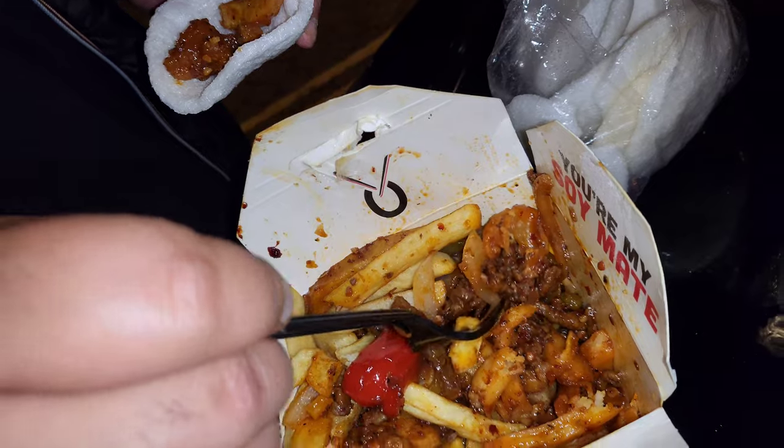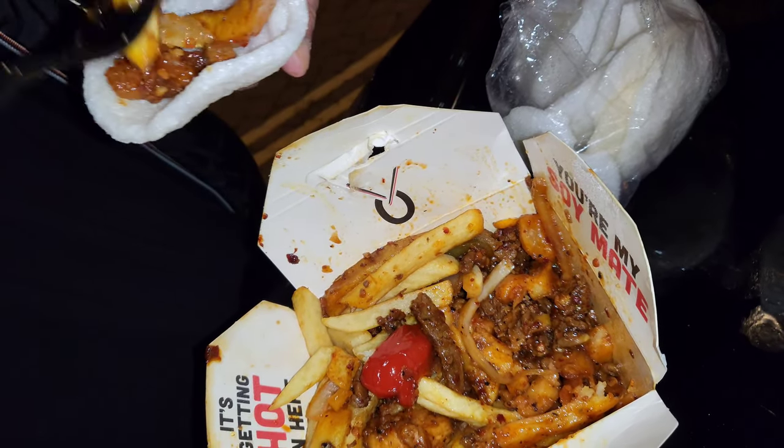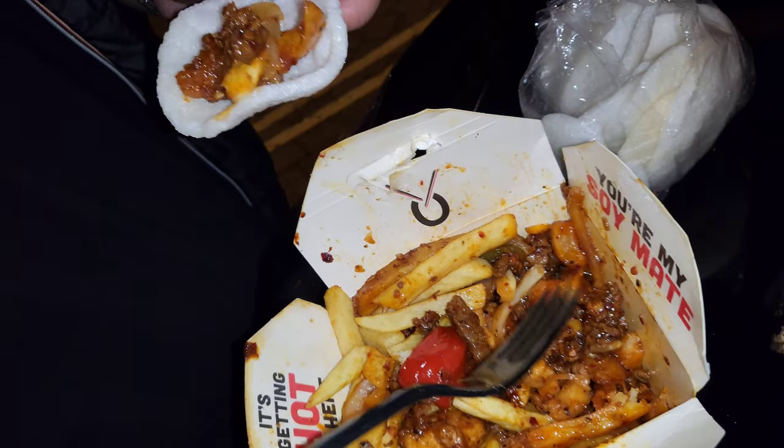Some chicken chips, beef. Let's try it like this. I don't know if people do this, but I'm doing it. Kind of a bit mushy, but I don't know. It's all right. Not disgusting though, so nice. But yeah, they're all right.